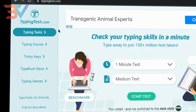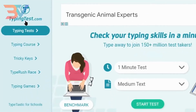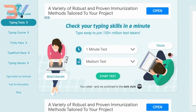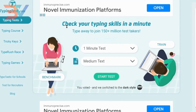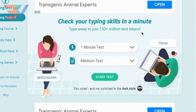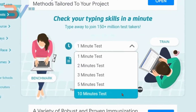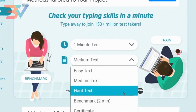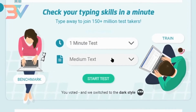Okay, so first of all I want you to come over to this very important site, which is typingtest.com, where you can take a 1-minute typing test and can check your typing speed. For this, you have to click on typing test and you will be taken to this page where you can check your typing skills in a minute, type away to join 150 million plus test takers. Here you can choose the test timing from 1 minute to 10 minutes. Also, you can select the level of typing test, from the easy text level to the advanced text level. I want you to select the 1-minute test and medium text level for this video.